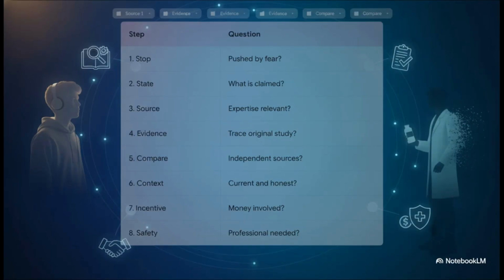So, to crack the code on fake advice, we're going to use this 8-part health claim check. It's your ultimate toolkit to go from just passively scrolling to becoming a full-on medical detective. We're going to quickly cover how to stop, state the claim, check the source, find the evidence, compare it, check the context, spot the incentive, and of course, prioritize safety.